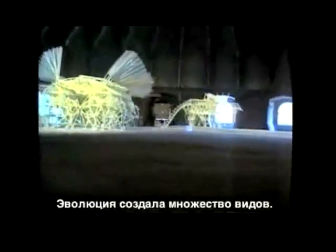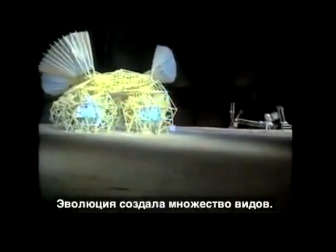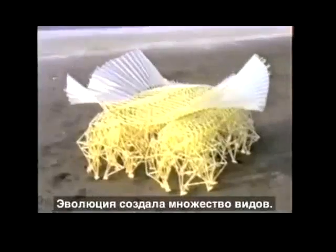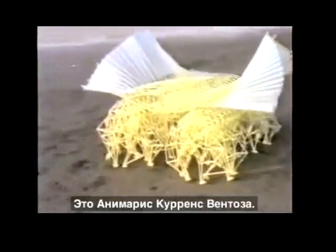Evolution has generated many species. This is the Animaris currens ventosa.